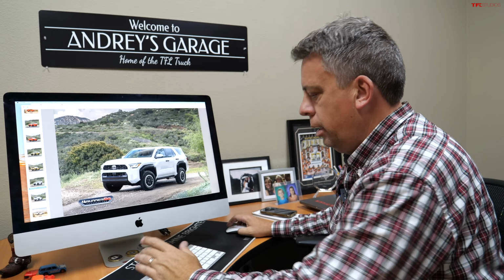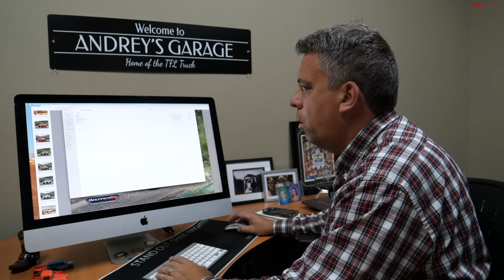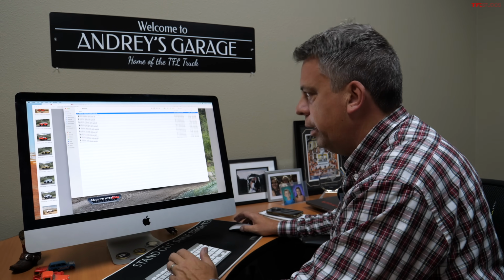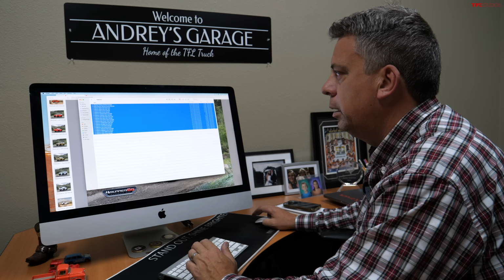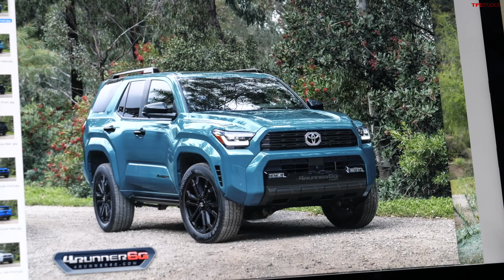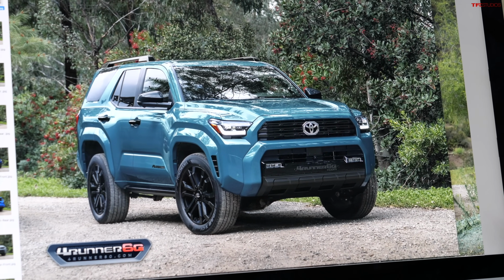renderings, your future, like what would be your dream 4Runner? Let me know about this. So I wanted to show you a little bit more. So for example, the Platinum. Here's some renderings we have about the Platinum. And the Platinum would be the most luxurious 4Runner you can get.